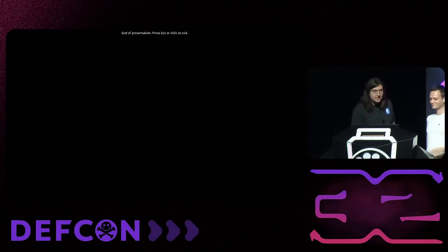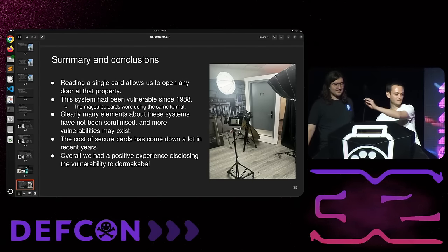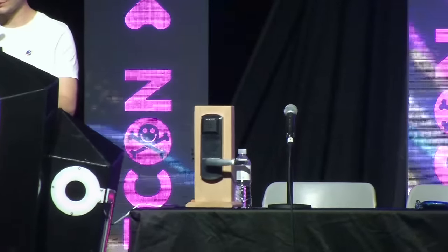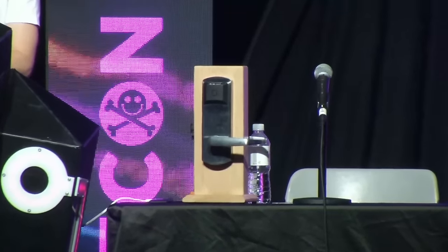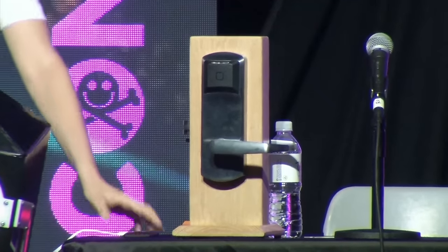It's time for a demo. Okay, we have two demos. Are we going to attempt to show two demos? So for the first demo, we'll be using the Proxmark 3.